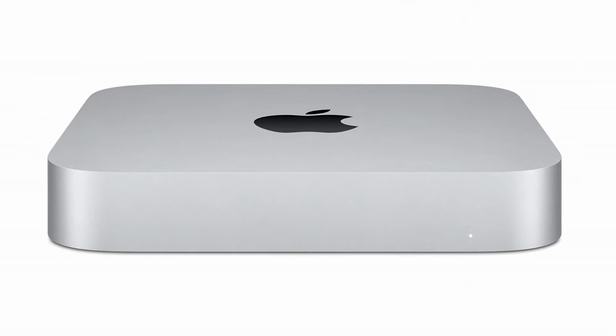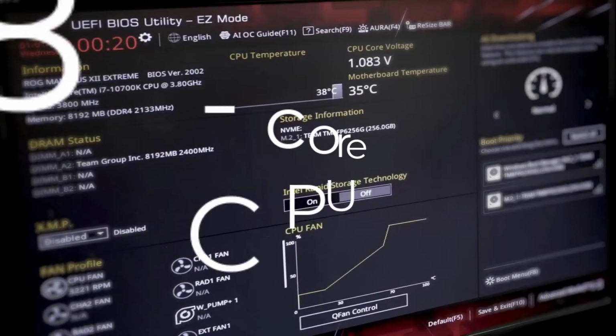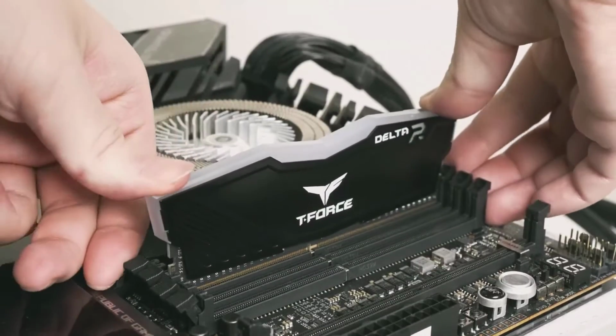Technical details: Apple Mac Mini with Apple M1 chip. Processor: Apple M1 chip 8-core CPU with 4 performance cores and 4 efficiency cores, 8-core GPU, 16-core neural engine.